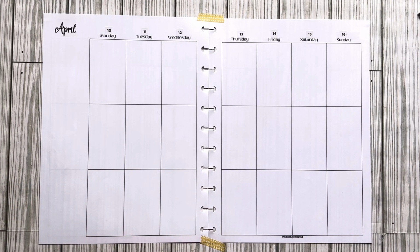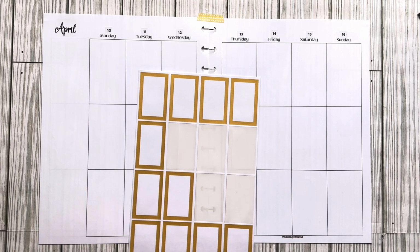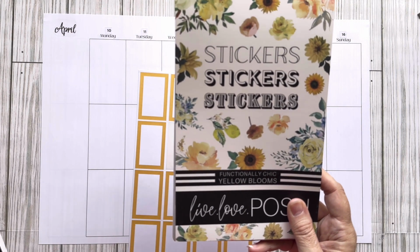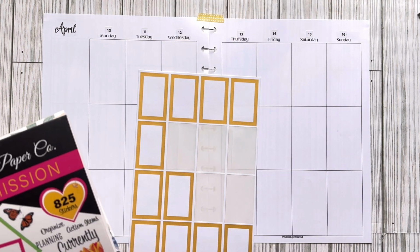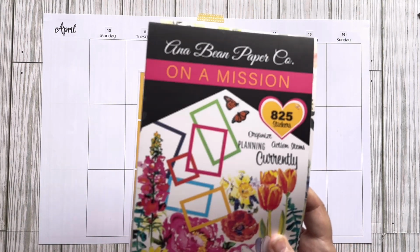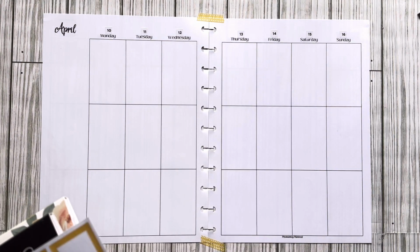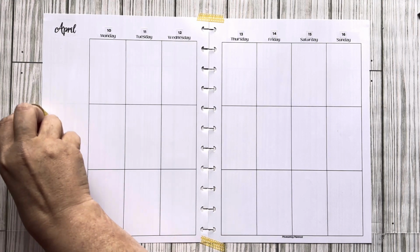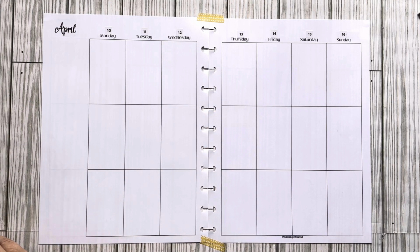And I am featuring some stickers that I printed myself, as well as Yellow Blooms from Functionally Chic, Live Love Posh, and On a Bean, On a Mission, her sticker book, Florals Volume 1 book. So these are the florals that I will be featuring in today's video. So let's go ahead and get started. I want to start over here, and let's just go ahead and get down some of the designs.